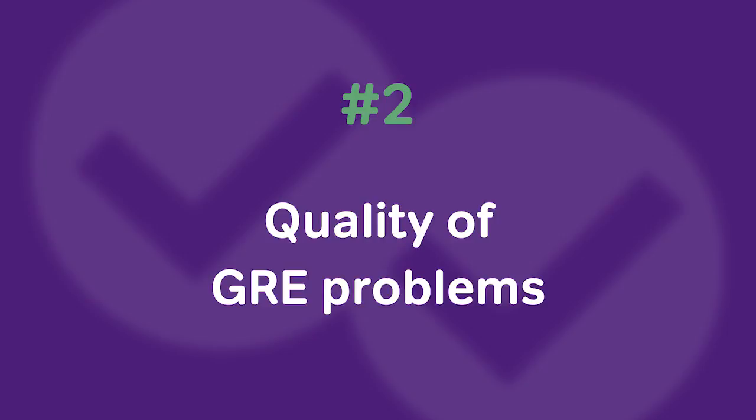Secondly, what is the overall quality of the practice questions? Do the practice questions accurately reflect the format and the difficulty of what I can expect on the actual GRE? Because I don't want to work with questions that are maybe of a sort that I wouldn't actually see on the test, or they just don't represent the difficulty accurately. Maybe they're way too easy, or on the other hand, way too difficult for what I would actually expect from ETS. So this is a good one to dig in on and assess right away.